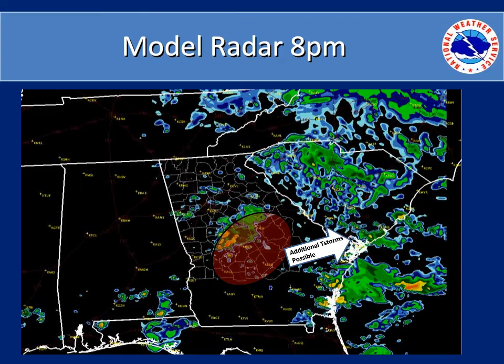Right now, we're only expecting gusty winds with this system at the most. And of course, you'll have to watch out for the cloud-to-ground lightning with any thunderstorms that form. But once again, the chances of these are remote at this time.